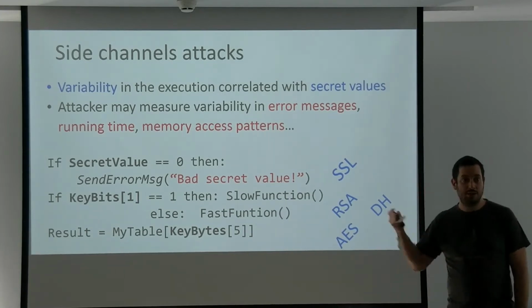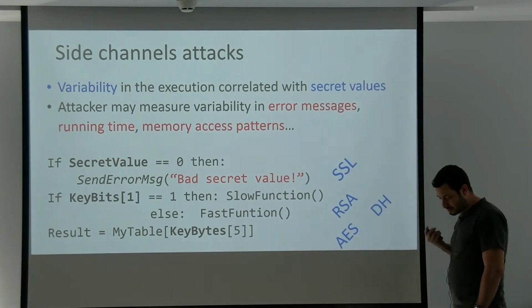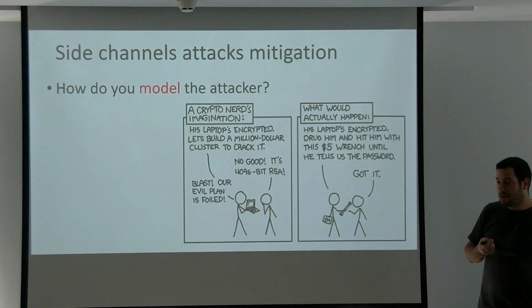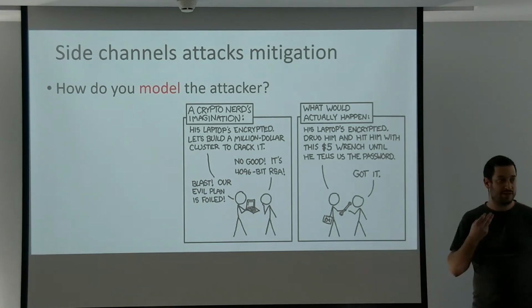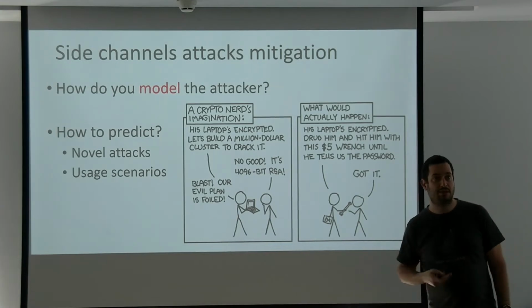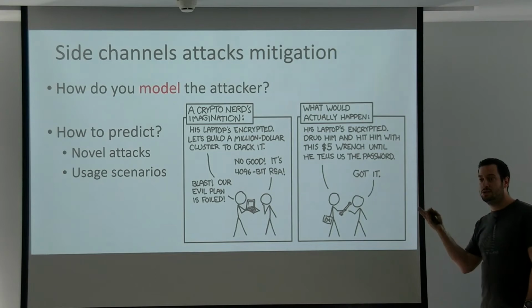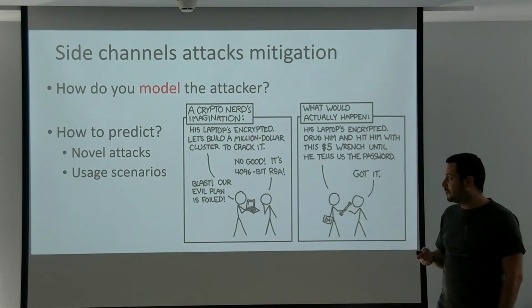And the question is, why do we have this type of implementation? The first thing that we need to understand when we're talking about side channel attack mitigation is that it's very hard to model the attacker that we're going to have and understand what type of attack is going to happen. And the problem is that we need to be able in some way to predict novel attacks that might be invented only a few years from now, and different weird usage scenarios that we don't know about when we try to design it.